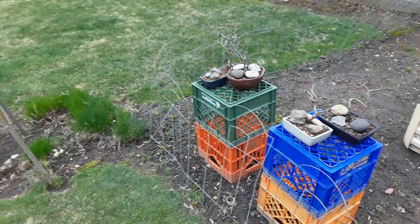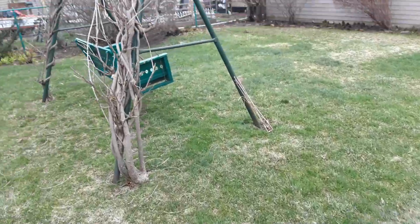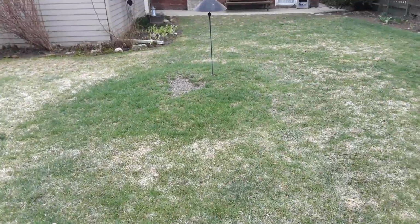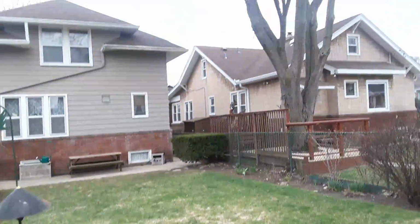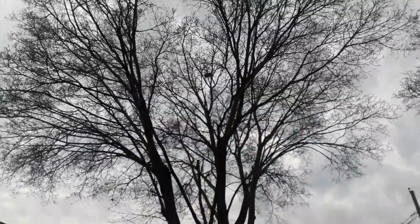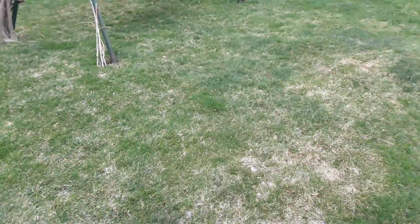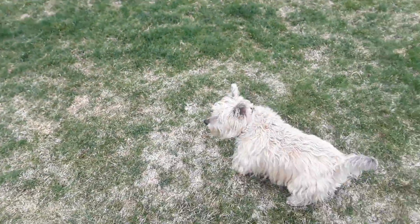So, I don't know if I did too much for some of them and they won't come back, or it's early yet, so even our big trees don't have leaves on them yet, so I just have to wait and see. Patience, patience, patience. Okay, that's the bonsai update.